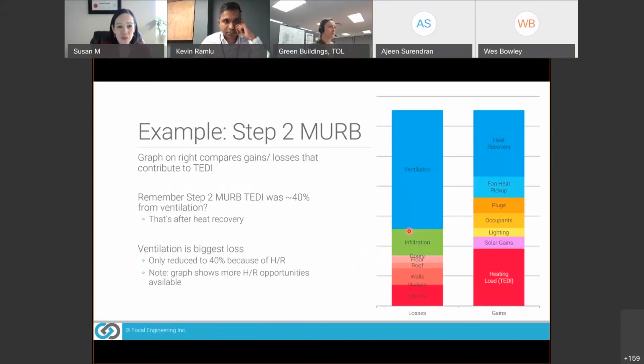And then I wanted to show you one more way of looking at the TEDI that really touches on those first 2 strategies, so not overventilating and using heat recovery. So this is another graph that we really like. And this is actually one, I should say, we borrowed the look of it from the Passive House software. So if anyone's familiar with Passive House, you may recognize this. We liked how it communicated things, and so we developed our own version of it as well.